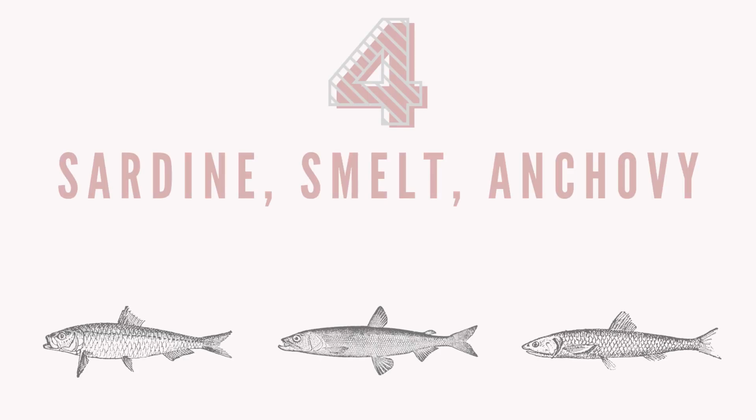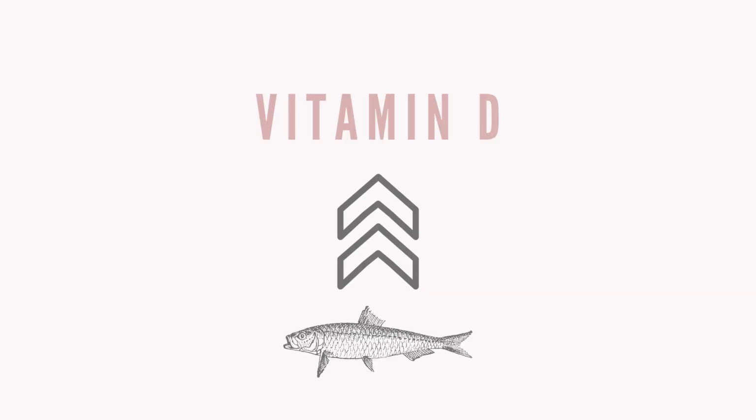Number 4, sardines, smelt, and anchovies. These are grouped together because they rank pretty similarly. Sardines are a bit higher in vitamin D, however.